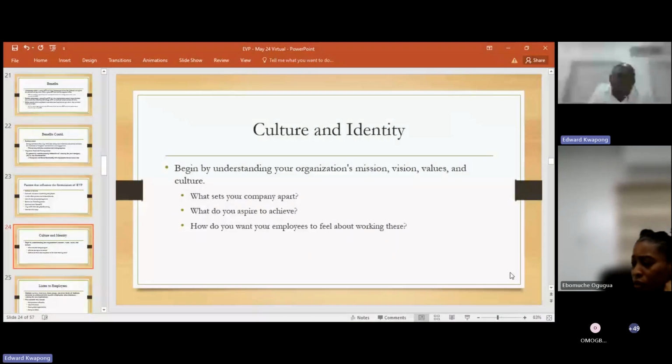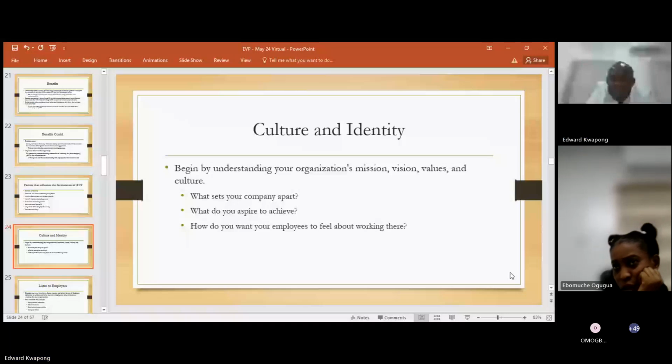And when you talk about culture and identity, we want to understand your organization's mission, vision, core values, and culture. The culture of a company can attract or drive away prospective employees. So what is your mission, the reason for your existence, your vision, your dream over a period of time, your values, your beliefs, and then the culture. This will set you apart from other competitors. It tells them what you intend to achieve and how you want to go. We want your employees to feel good about working with you.